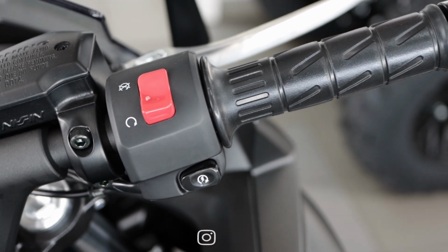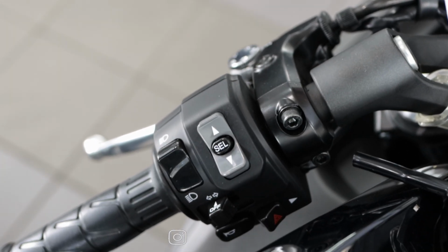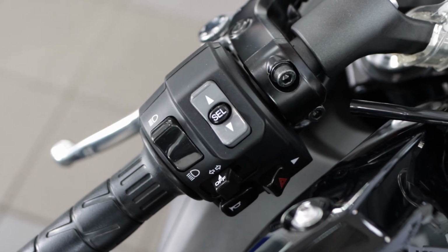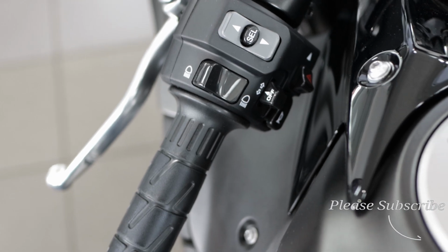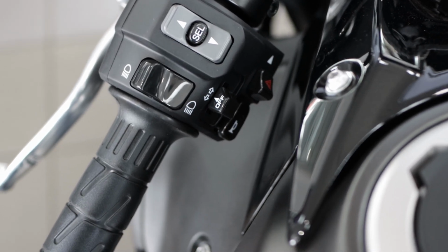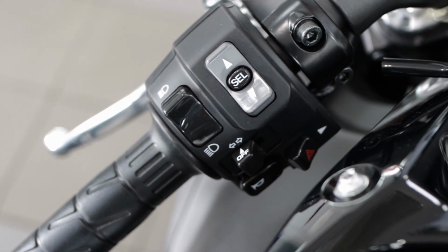The bike is equipped with your standard on and off switch and start switch on the right, and on the left your high beams, low beams, left turn signal, right turn signal, your horn, your hazard lights, and your select switch. This select switch, however, is not on the 400, but only on this bike. This select switch selects your modes and what Kawasaki calls their traction control.